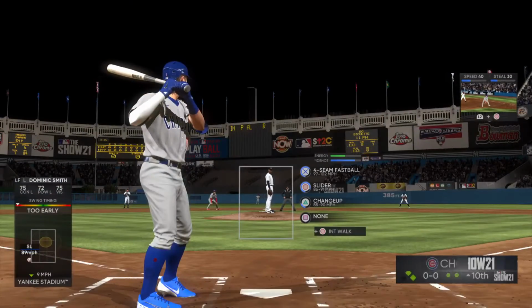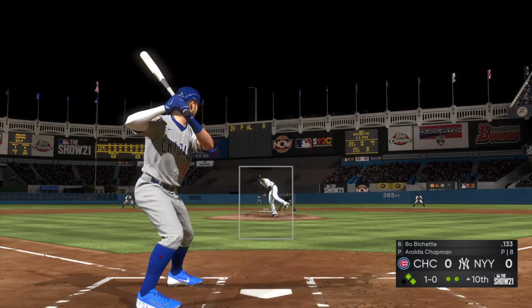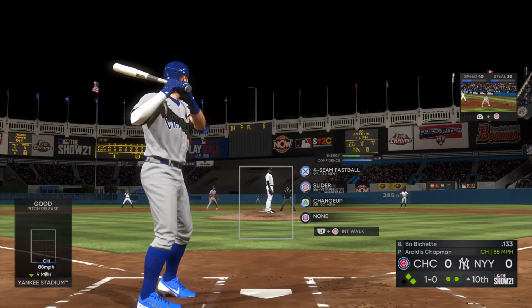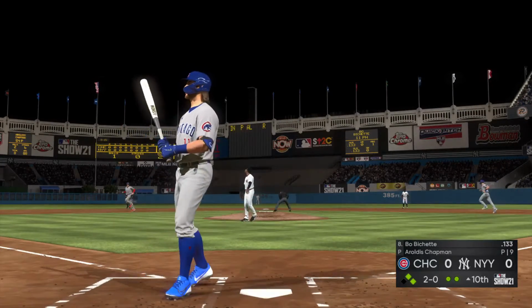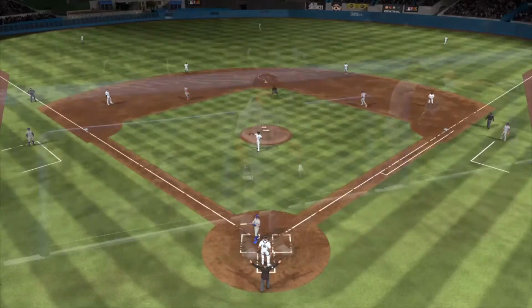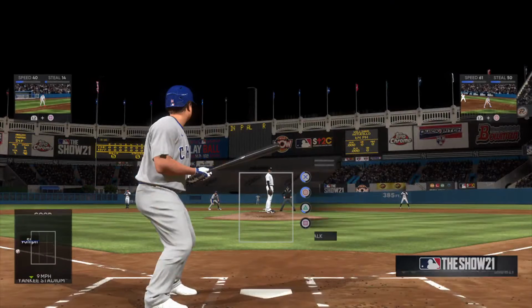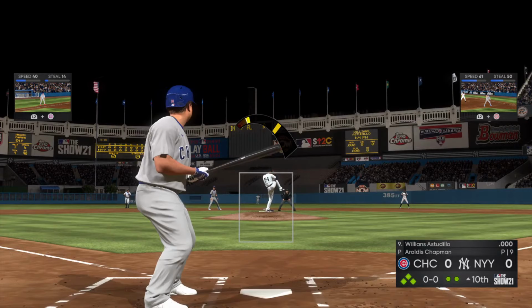Bo Bichette will be called upon here to hit with the game on the line. Here's the first pitch. As he'll take a look at a pitch too low, it's ball 1. And that one got a piece of him. The pitcher, number 19, Shane Green. Williams Astudillo will get the call here as he'll hit for the pitcher. For the Cubs, number 64, Williams. Here's the first pitch.